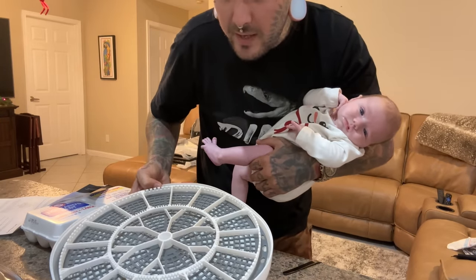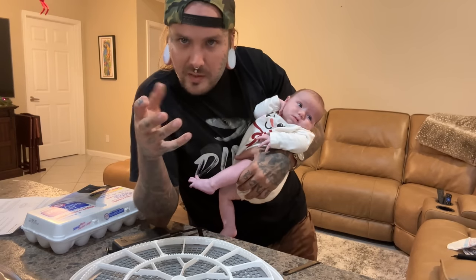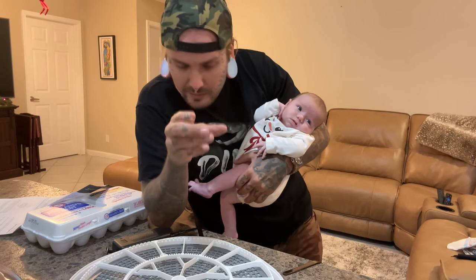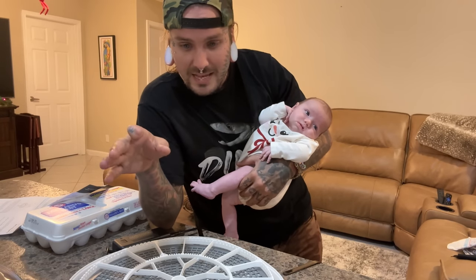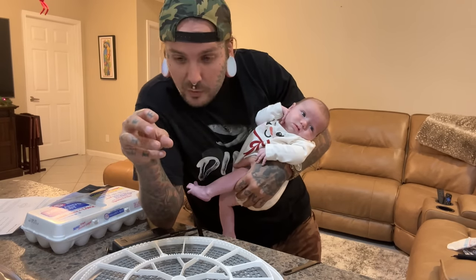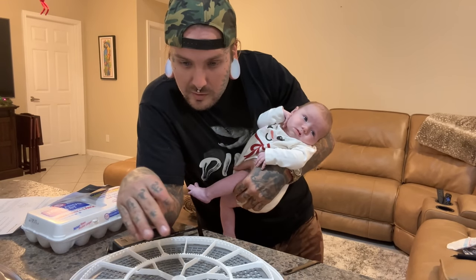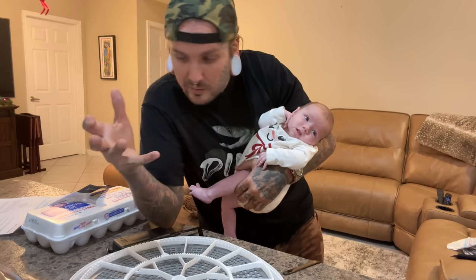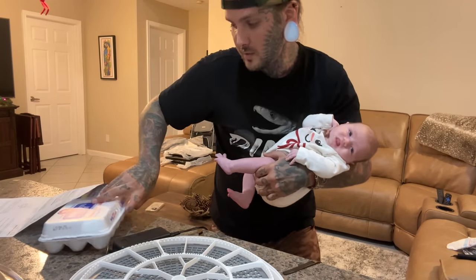So it has an automatic egg turner. Chicken eggs, obviously reptile eggs, when you incubate them, you just leave them in their thing. You never touch them. You just keep them in there, make sure the humidity and the temperature is okay, and that's it. Chicken eggs, you have to turn them twice a day. So this slowly turns the chicken eggs throughout the day, so you don't have to do that. It's really cool. Everything is automatic. This is a really good incubator.